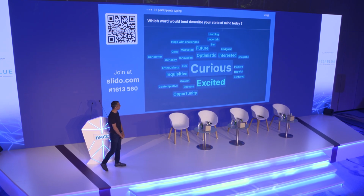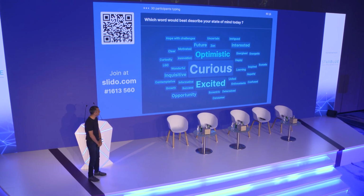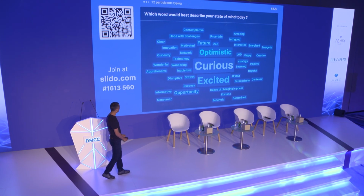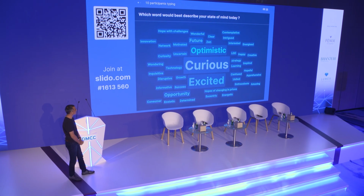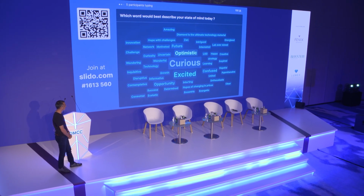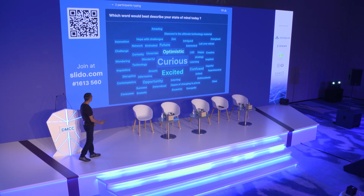There have been a couple of very spiritual answers there as well. I love the word Zen. But the key thing here is curious, excited, optimistic. That is very fantastic. That's very interesting. The words are still coming in. A very positive and curious feeling coming in. Got some great words there.